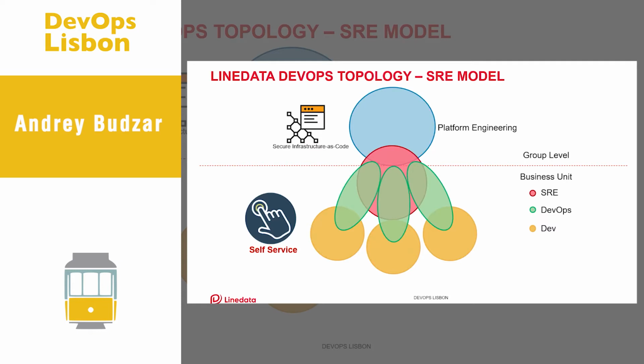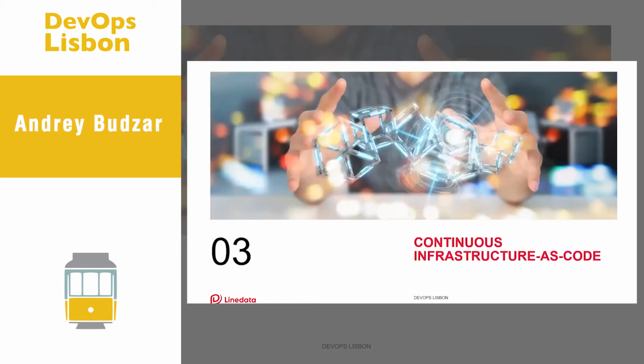Then at the business unit level, we have the traditional kind of SRE model. The SREs run production and collaborate with the platform team. DevOps collaborates with the platform team as well as development. And so what this allowed us to do is, because we were using a lot of the same technology, just a little bit differently, it allowed us to create common modules and scale across the entire organization very, very quickly, and enabling self-service across all of these different teams.